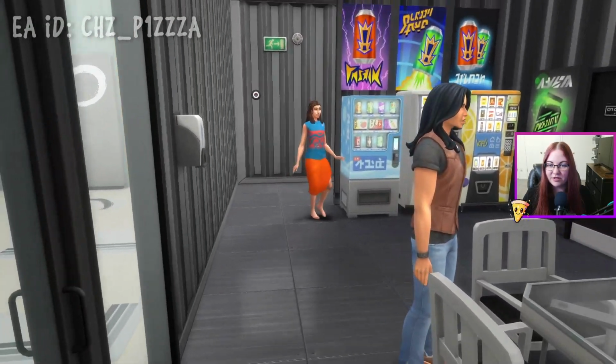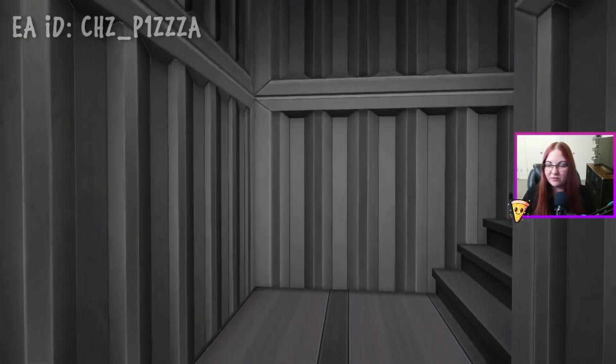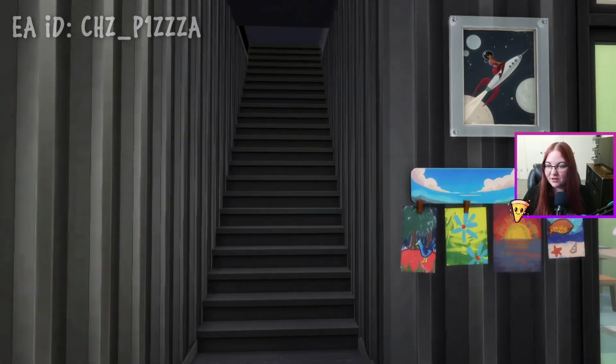Love seeing people clean in here. That's wonderful. The good news is if there's a horrible storm, you can just hang out in the basement and you'll be safe. And so will the kiddos.